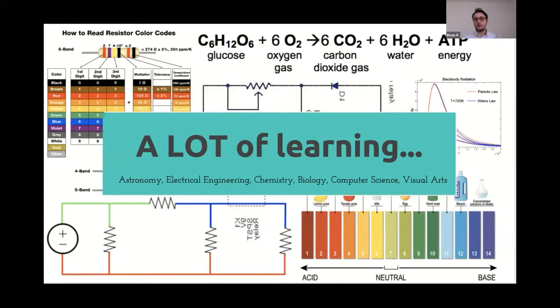So Hydro CE is a very sophisticated project, and we had to learn a lot. We had to learn from different subject areas such as astronomy, electrical engineering, chemistry, biology, computer science, and visual arts. And just to give you a glimpse of what we have learned, for example, in chemistry, we have learned about pH levels and that they can be an indicator of the nutrients in the water. Or, for example, in astronomy, we learned about wavelengths and light color.